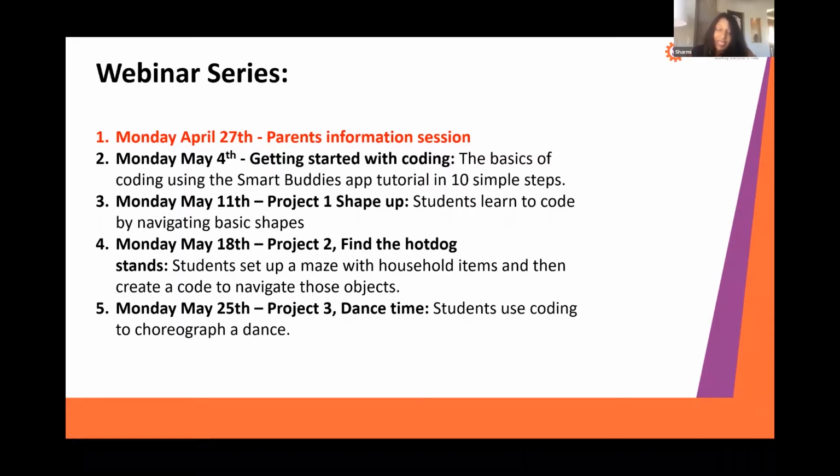Today, April 27th, is our parents information session, where we give you basic information about our product line and give you a little bit of insight into what the app is all about, the Smart Buddies app, and you can download that and start working with it. Then next week, May 4th, we'll actually get started with coding, and you'll learn how to use our Smart Buddies app and go through the tutorial step by step.